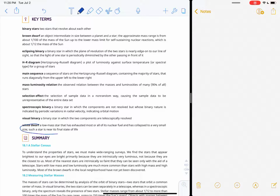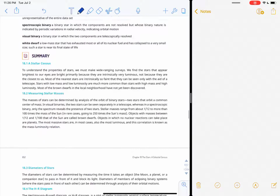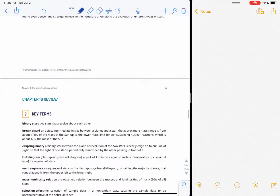So a white dwarf, it's a low-mass star that has exhausted all of its fuel. It's the final state of its life. So it's retirement. Basically, when a star retires, it becomes a white dwarf. Okay, that's it. Let's do a summary real quick.